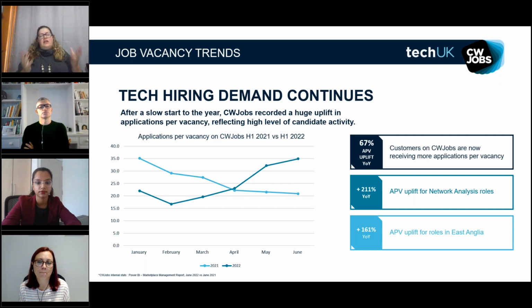Yeah, so looking at the tech hiring demand and the job vacancy trends, specifically across CWJobs data here, the positive news, I suppose, is that despite those record high levels of demand from recruiters across the market, candidates are seemingly coming back online. So average applications per vacancy continue to recover strongly as we move throughout the course of 2022. If you compare year on year, you can expect two thirds more candidates now applying to roles than you could at this same time last year.